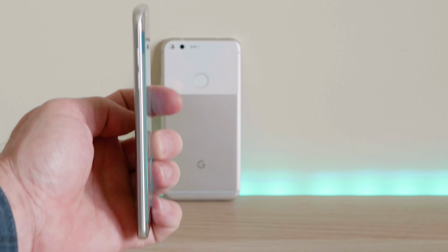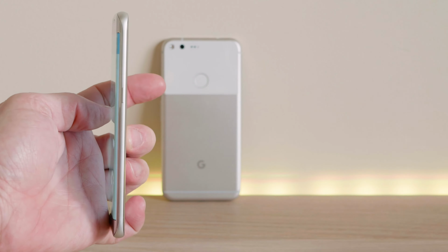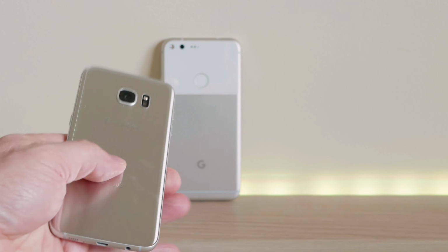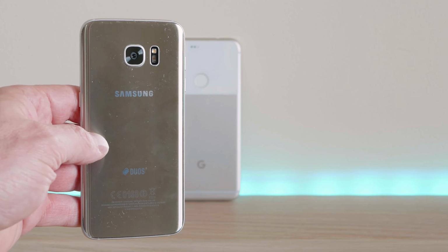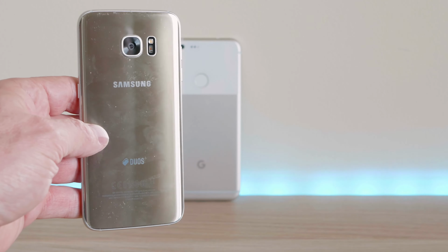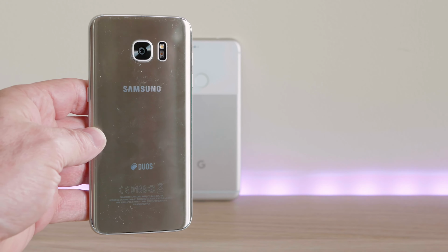I feel that handle in the S7 Edge is more comfortable than any of the other phones. It's actually thicker than the iPhone 7 Plus, but it feels thinner because it's got thinner edges and it just feels better in the hand and it feels more premium than the other phones in my opinion. But this will come down to your personal preference.